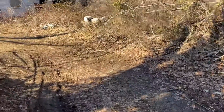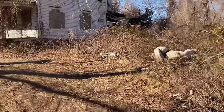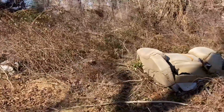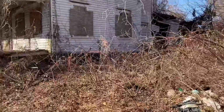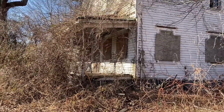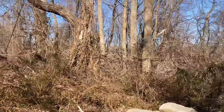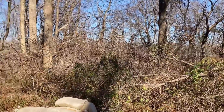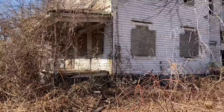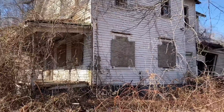Before they finally knocked this place down, I needed to come in and get one more good look at it. They're going to develop this whole area. And this is a middle to late 1800s home that was the home of the farmers that farmed all this land. I've been in there many times. In fact, last time I was here, they didn't have the boards up on the windows.